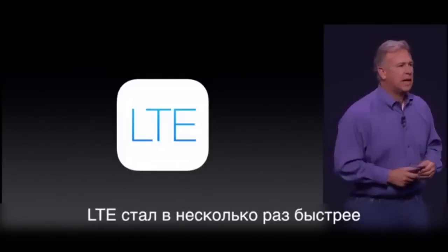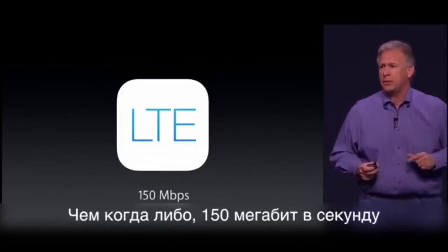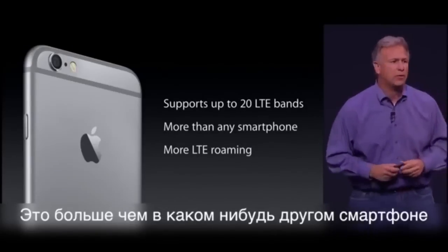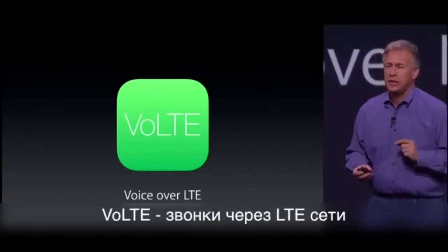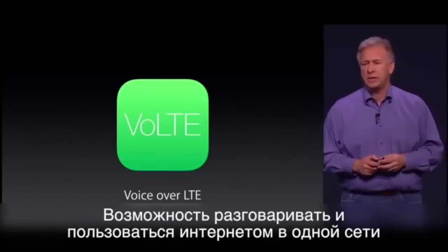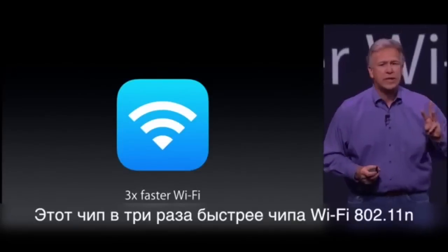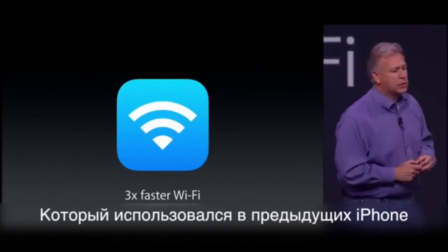The LTE in iPhone 6 and 6 Plus is faster than ever, 150 megabit per second. And there's now 20 LTE bands compared to 13 previously. That's the most in any smartphone in the world. VoLTE. That stands for Voice over LTE. It makes calls clearer sounding, and you always have simultaneous voice and data. There's also faster Wi-Fi in both of the products as well, 802.11ac, which is up to 3 times faster than 802.11n, up to 433 megabit per second.